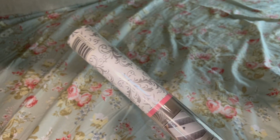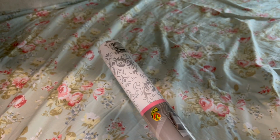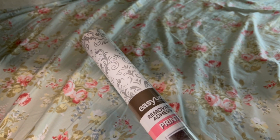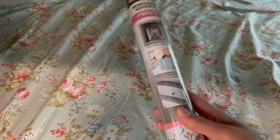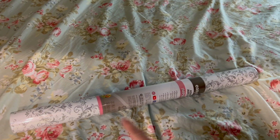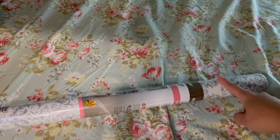So I bought this contact paper from Walmart, and it's one that I've actually used in my last house for a lot of the insides of cabinets, and it's actually a lot more expensive now. I bought it when it was about $5.50 a roll, and now it's unfortunately $7. But I prefer using this one because it is wider than the ones that you get on Amazon, so you get a little bit more for your money regardless.